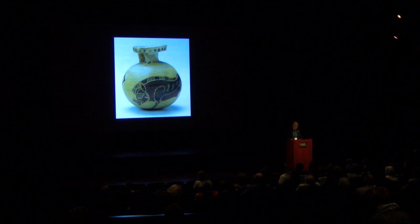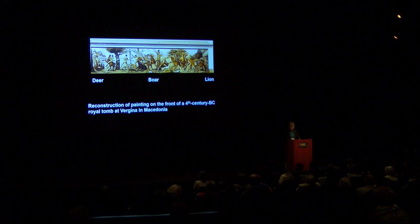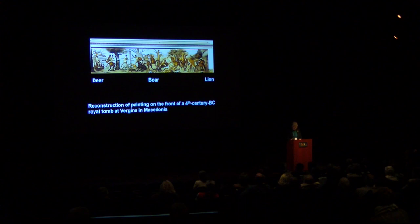At Vergina in Macedonia, the royal hunt with boar, lions, bears, and deer helped to define one's ability to rule. This is a painting on the facade of a 4th century royal tomb discovered in the 1970s, and it shows this kind of royal hierarchy with men and dogs. The more clothing you have on, if you're riding, the more important you are.